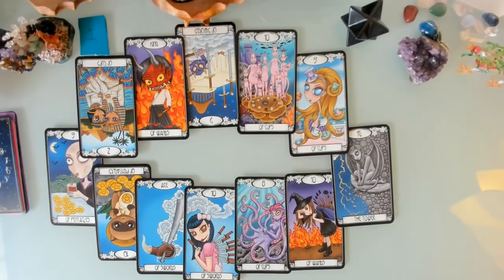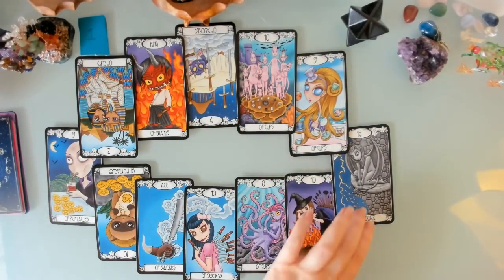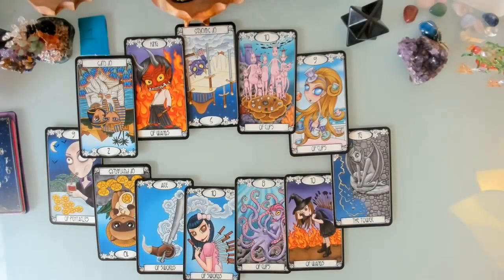I'm also getting empty nest syndrome for some. So you may be in a situation where some of your children, for instance, have grown to adulthood and are now going off into their own lives or off to college or something like that. There's a possibility it doesn't feel unhappy at all. This feels very happy, and it's the right time for it, but it is also giving you more independence if that's the case. You're getting more independence.